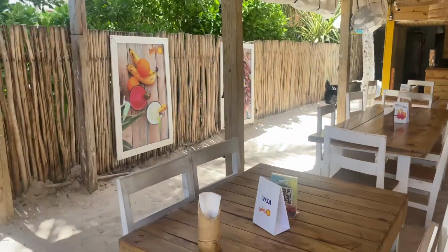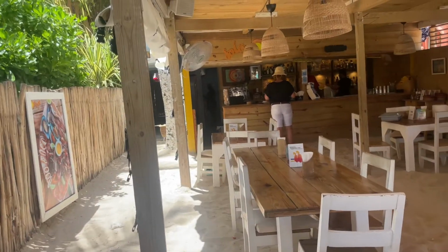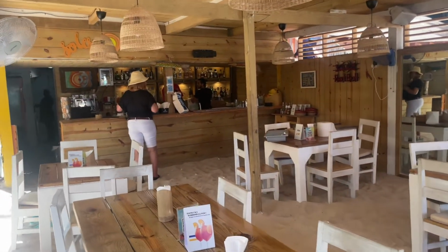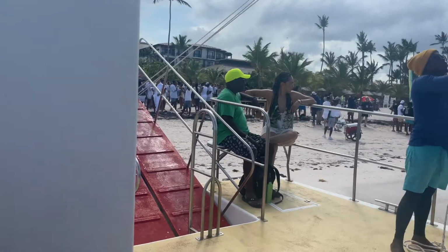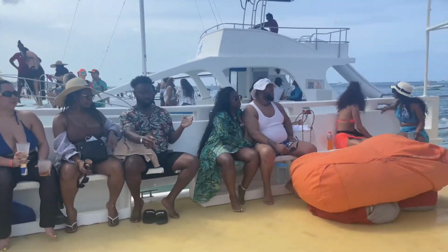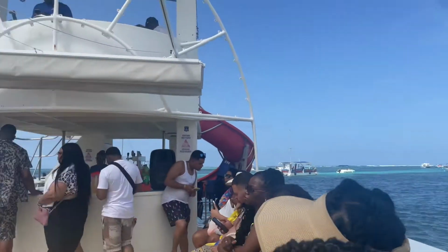This was one of the restaurants out of the souvenir shop, but we didn't get to eat here because I don't think any of the servers were around at the time, so we went back to our hotel. This was one of the excursions that we did. We were on a party boat, or a happy hour boat, and it was okay for the most part.